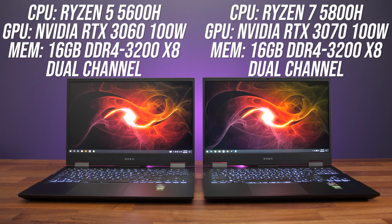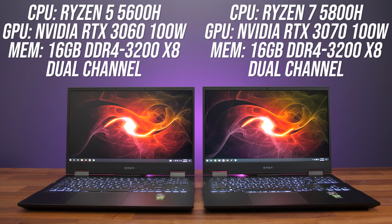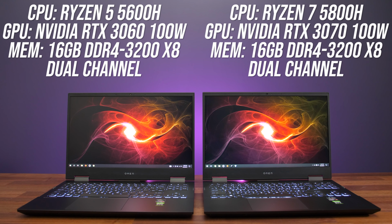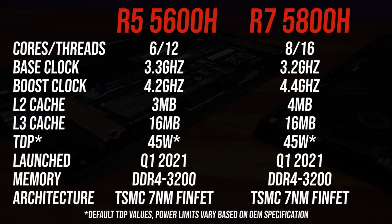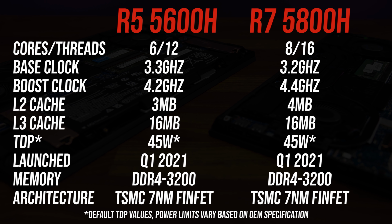The lower end model has a 6-core Ryzen 5 5600H CPU and NVIDIA RTX 3060 graphics, while the higher end configuration has an 8-core Ryzen 7 5800H CPU and NVIDIA RTX 3070 graphics. These are the differences between the processors, so the major difference is that Ryzen 7 has 2 extra cores compared to Ryzen 5. The 5800H also has a higher maximum boost clock and a little extra cache.